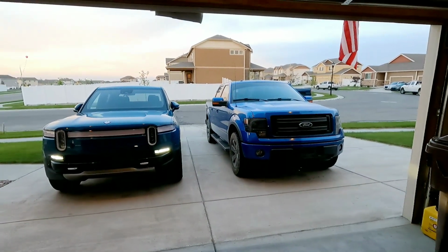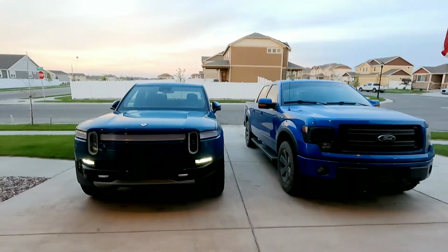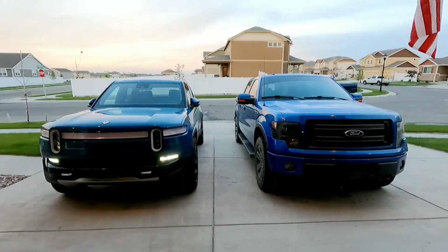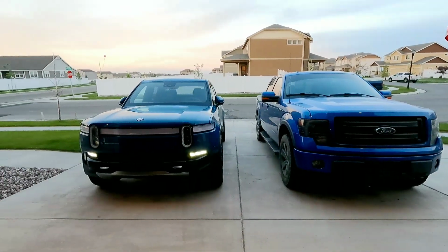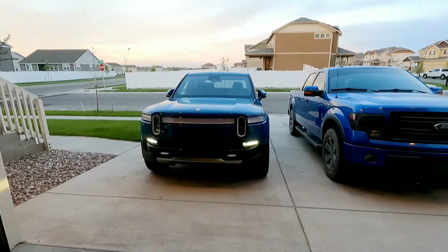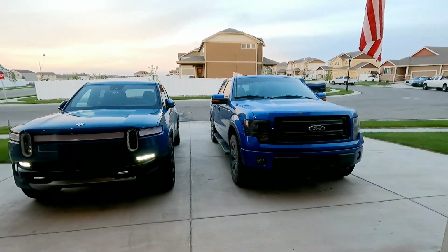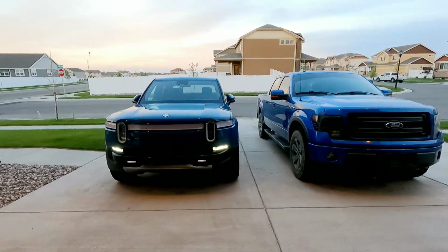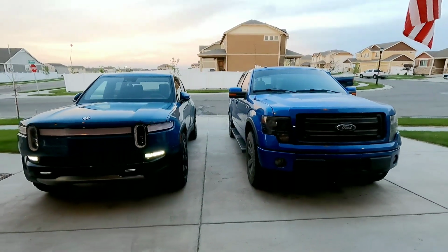Make Money Trucking. So here on the left hand side I have the Rivian R1T, and then on the right hand side I have my older full-size F-150. And I wanted to show you how big the Rivian is compared to a standard full-size half-ton pickup truck, like an F-150, a Silverado, or a Ram 1500. This is what they look like in my driveway.